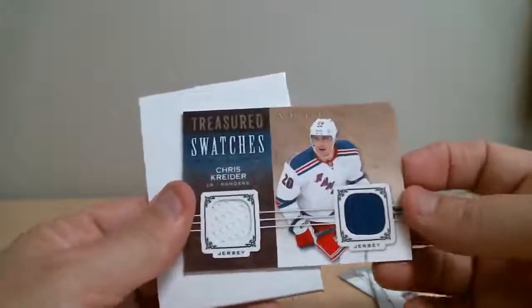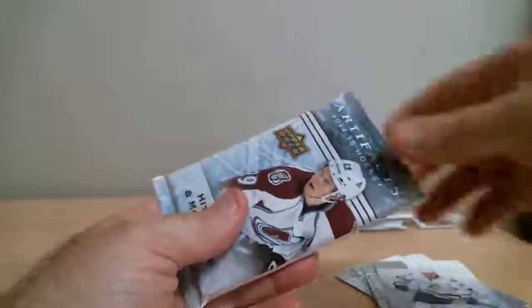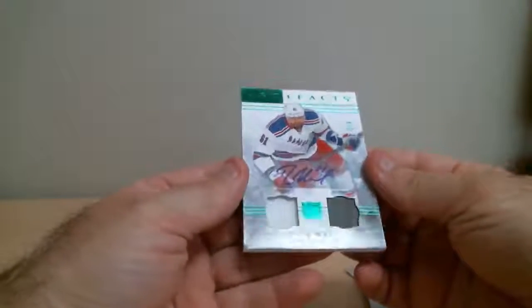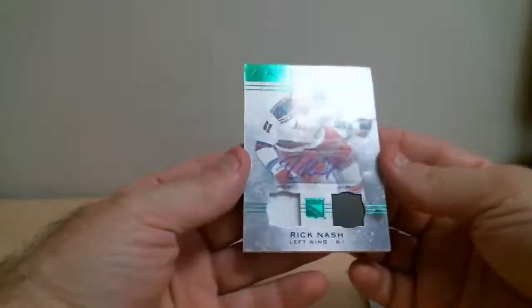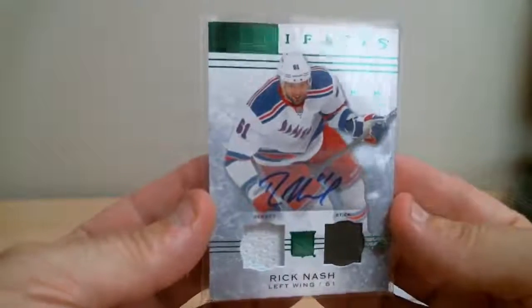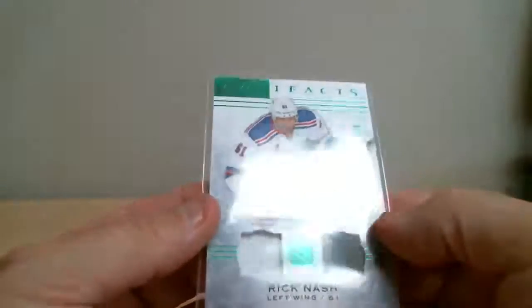Treasured Swatches, Chris Kreider for Rangers. Game used jersey card. A thick one. Put the bases on top, keeps the suspense. Rick Nash, is this stick or puck? No, jersey and stick. Auto out of 8. Wow, let me get a sleeve for this. What a nice hit. Rangers, wow. Get a little closer. So 2 of 8, auto, jersey, and stick. Thought it was a puck at first, but just black stick. Beautiful, beautiful card for Rangers.